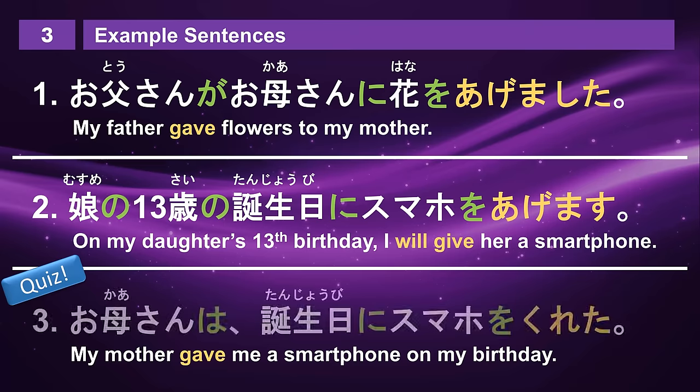You could say that my mother gave my brother a phone on his 13th birthday. I could say, お母さんが、弟に13歳の誕生日にスマホをあげました。 You can say that because it's going from her to someone. But if it's to you, you can never use あげる. Ever. All right, so here's what it really is.